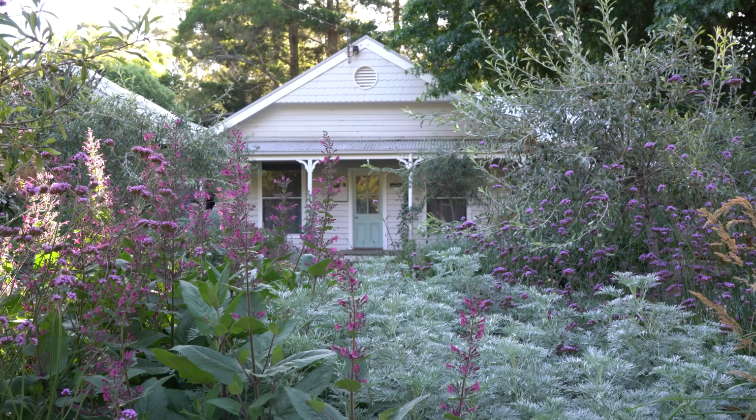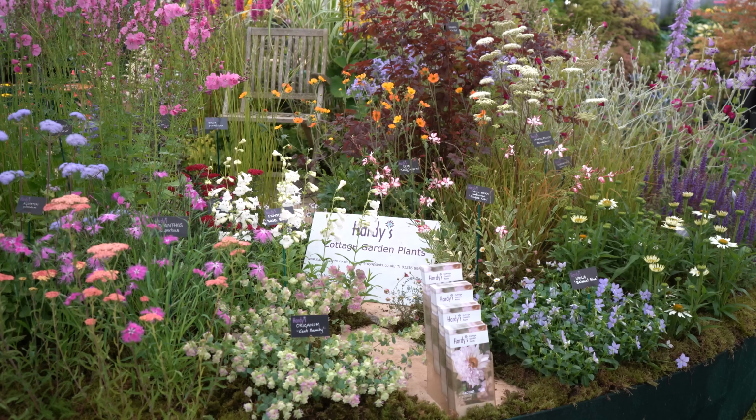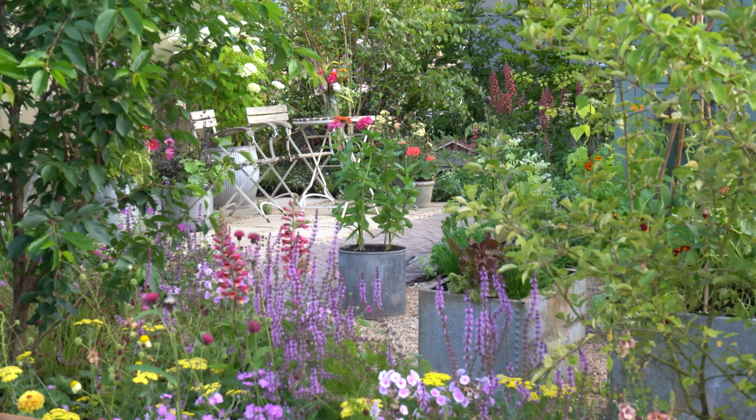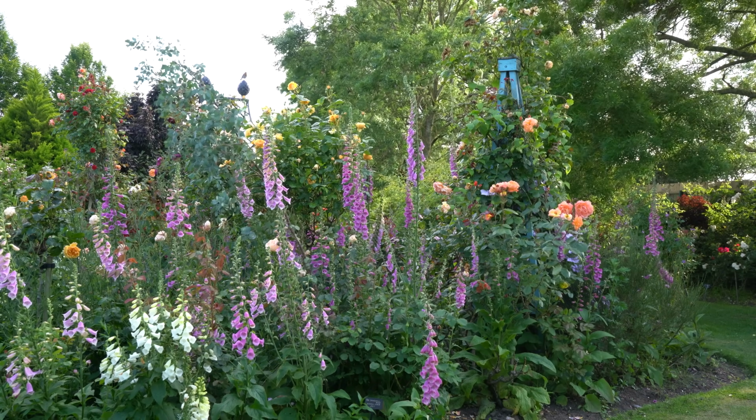You can colour scheme a cottage garden, like Tim Pilgrim has in this contemporary cottage garden, or you can make it a riot of colour, a patchwork of flowers. Either is fine. There are no real rules in cottage gardens.